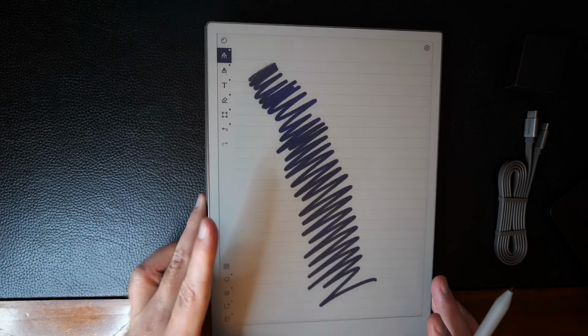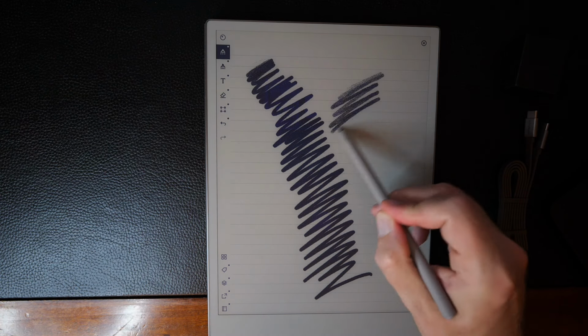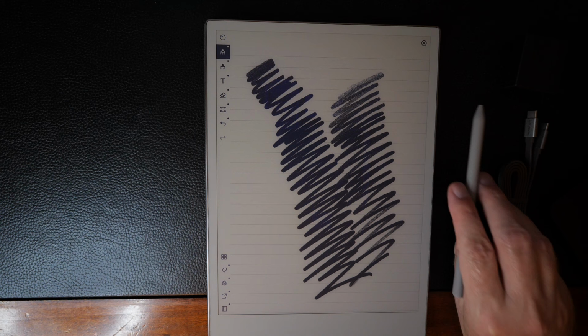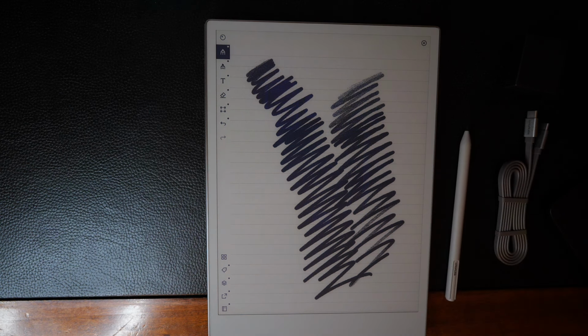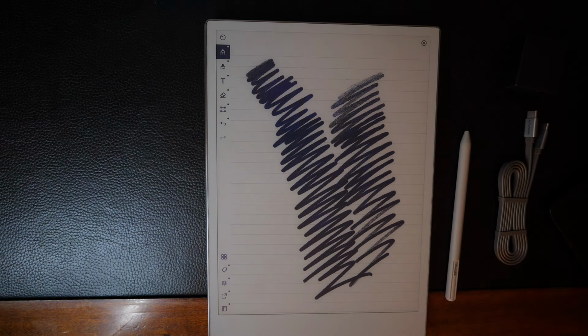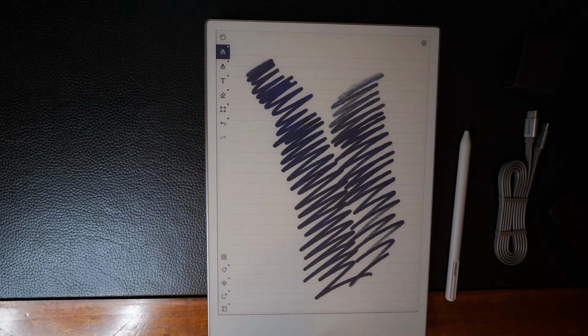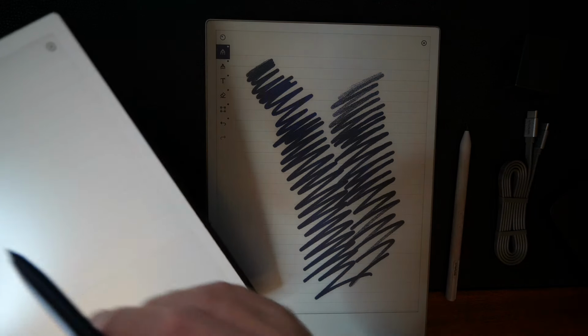Wow, that is a fairly pronounced sound. Very interesting. Now let's go ahead and compare that then to the reMarkable 2. And I'm actually using the book's Stylus here. Okay, so here's the reMarkable 2.